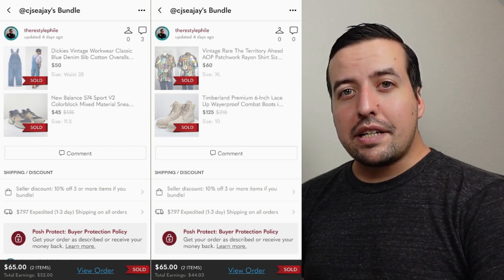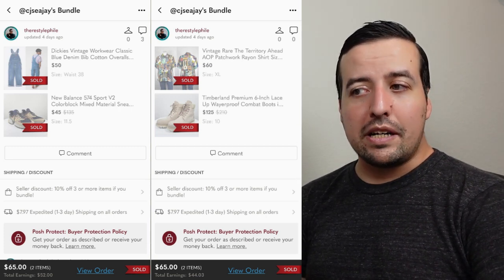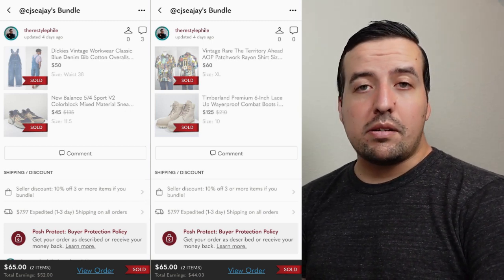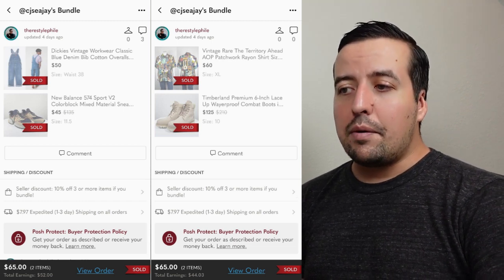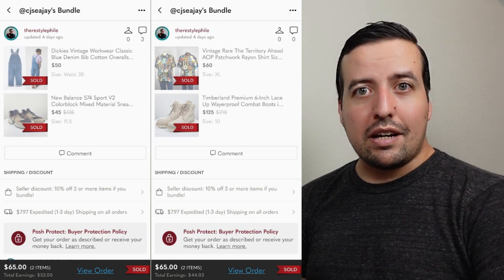I gave a pretty serious discount considering how much I had these items listed for, but all of them were actually items that had been listed in my closet for a while and had little to no movement, so I was happy to get rid of a lot of stale inventory at once.